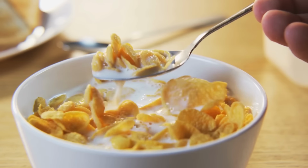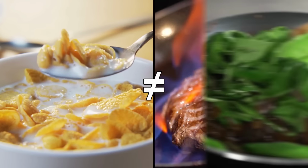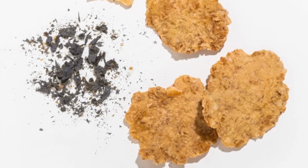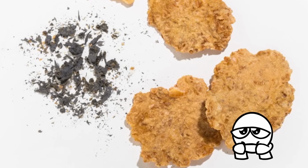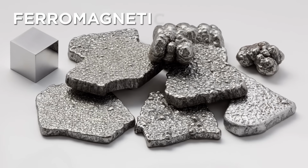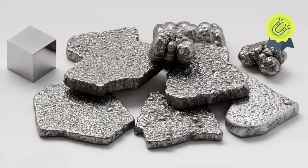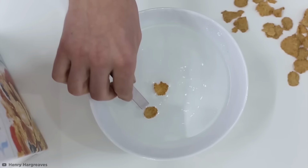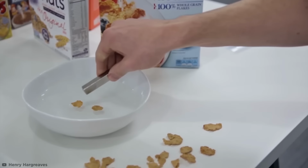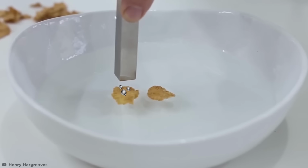Unlike the iron that occurs naturally in other foods like beef and spinach, the iron in cereal is added as a fine powder during production that looks a lot like iron filings. Iron is ferromagnetic, which is the strongest type of magnetism in existence, so even a small amount can be attracted by a magnet. This is how this flake of cereal is moving around. The iron inside it is following the magnet.